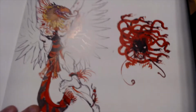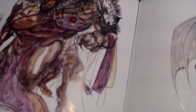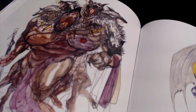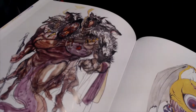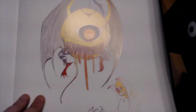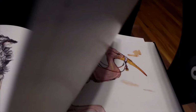And that's the Garuda, who is another annoying boss in the game. Some kind of... I think that's Charybdis or Scylla, one of the two. I think that's Scylla. Doesn't really look like Scylla. This is Arhymen, who's one of the final bosses of the game. He's very difficult. He is a huge asshole when you fight him.